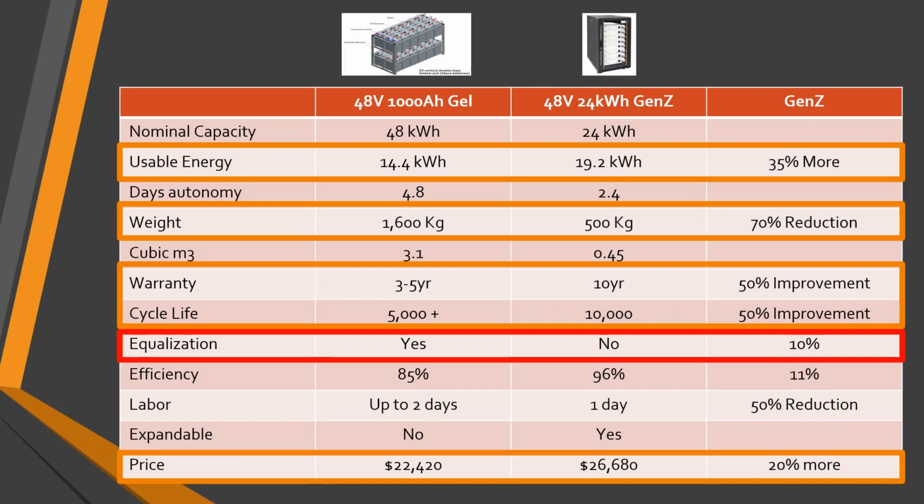If you notice, genZ total capacity is just half of the gel battery, but we offer 35% more usable capacity thanks to 80% depth of discharge. Our solution offers a 70% reduction in weight. This equates to less transportation cost, less back pain for the installer, and perhaps less slab for that foundation. There is a 50% improvement in both warranty and cycle life.